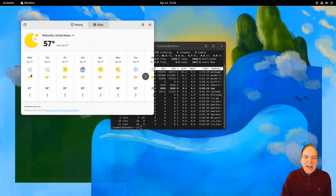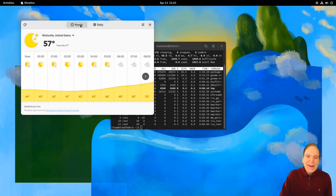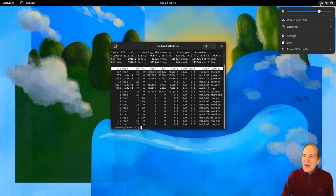And then we have our daily look. So there's a nice snapshot for the week ahead. Cool. All right, so I'm liking that. Typically, I see the little weather applet just within the panel itself, but this is integrated into the calendar, and I think that's cool too. I don't mind that at all.